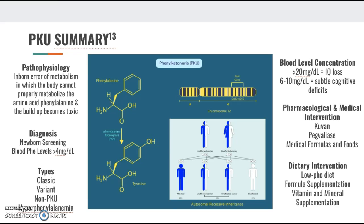So throughout our lectures, we've discussed various methods of intervention. Although there are some pharmacologic interventions, the gold standard is dietary intervention. The diet can also be supplemented with various nutrients if deficiencies develop due to restrictions.